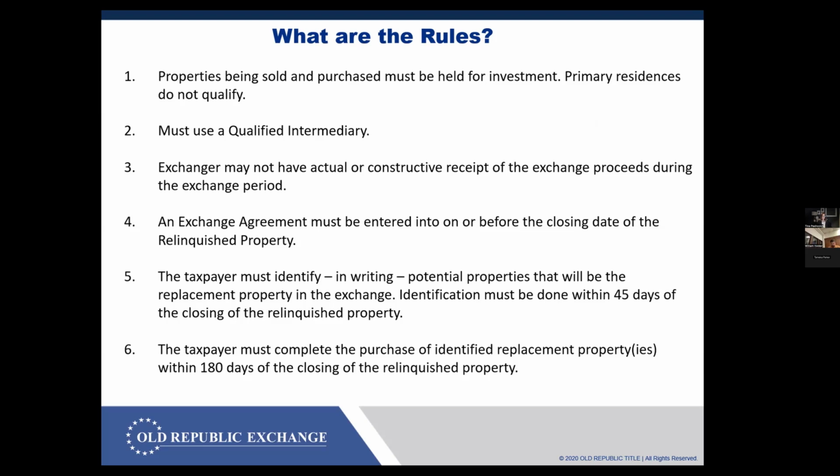Number three, the exchanger may not have actual or constructive receipt of the exchange proceeds during the exchange period, which makes number four critical to a successful exchange. The exchange agreement must be entered into on or before the closing date of that relinquished property. Essentially, the exchange has to be set up prior to closing, prior to title transferring, and prior to any funds moving.